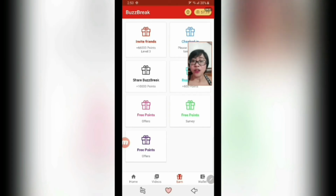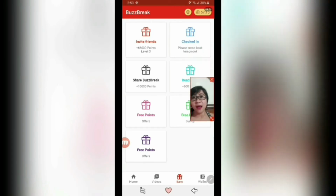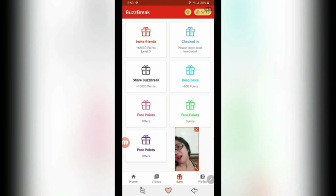Okay, earn. So currently we're at earn now. This is the place where you can actually earn or gain points. Inviting friends, checking in every day, you get points. Sharing Buzzbreak, you get points. Reading news, and of course there are different offers.